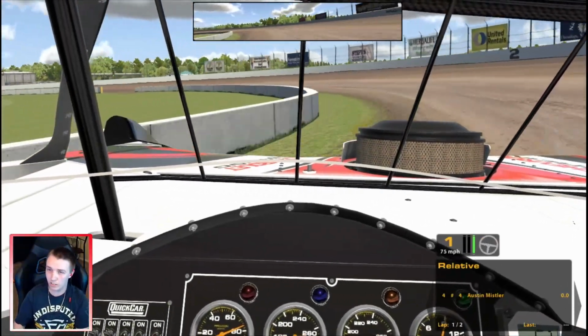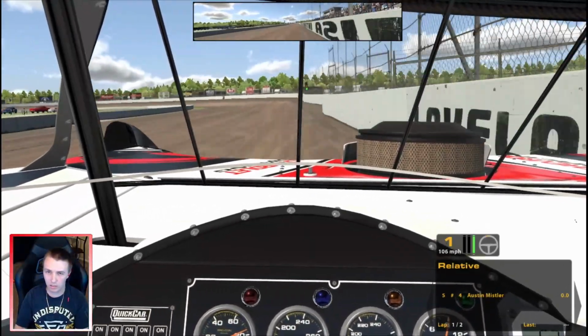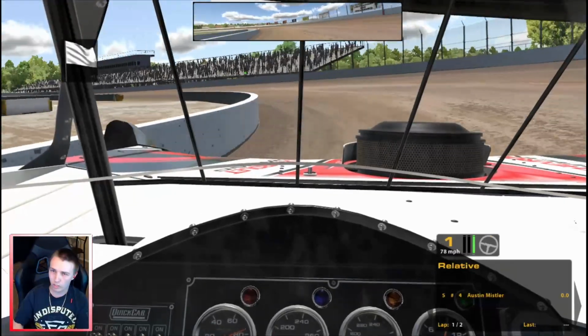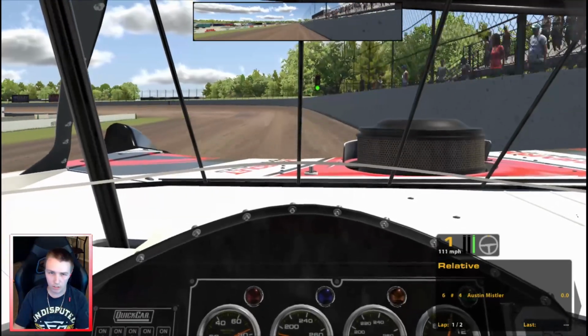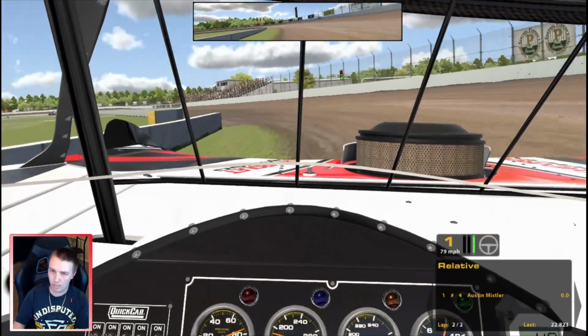Try to get down here at the very bottom. Don't get your left rear in that grass because it'll want to spin you out quick. And then right back down to the bottom here in 3 and 4. I let off a little bit since the track's a little bit worn in, try to keep it down here. Probably could have stayed full throttle with the way that we were down there. 1 and 2 is definitely the harder corner, just because it gets so slicked off and the line is so thin.